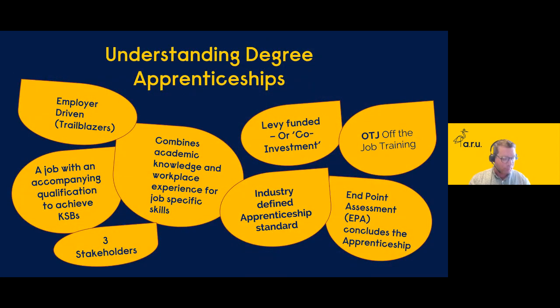So, as has been mentioned, a lot of these courses are work-based anyway. So the apprenticeship is not radically different from what you've heard already in terms of the way that it's delivered, but it is funded differently, and it does tend to work to slightly different outcomes, because, as you can see here, it's based on an employer-driven trailblazer.